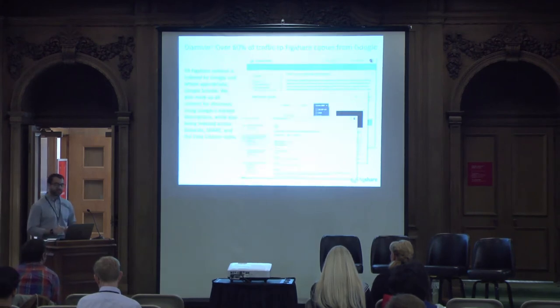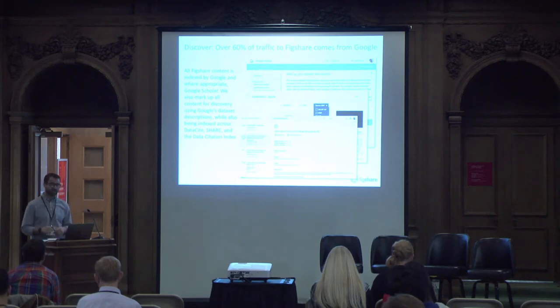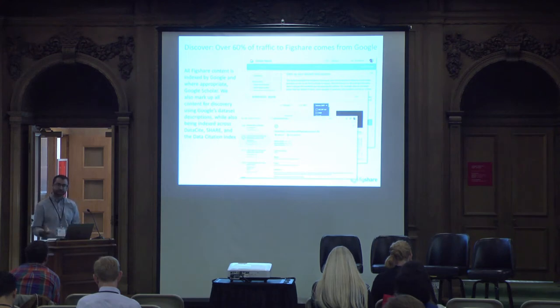And the final piece of our slogan, discoverability. We took a look at how researchers or the public are coming to the site, and we found that over 60% of the traffic comes from Google. I know there are some librarians in the room, earmuffs. But we realized the importance of Google in driving traffic and really landing on the site. So we make sure that all of our content is indexed and marked up appropriately for discoverability on Google, and where appropriate, Google Scholar.